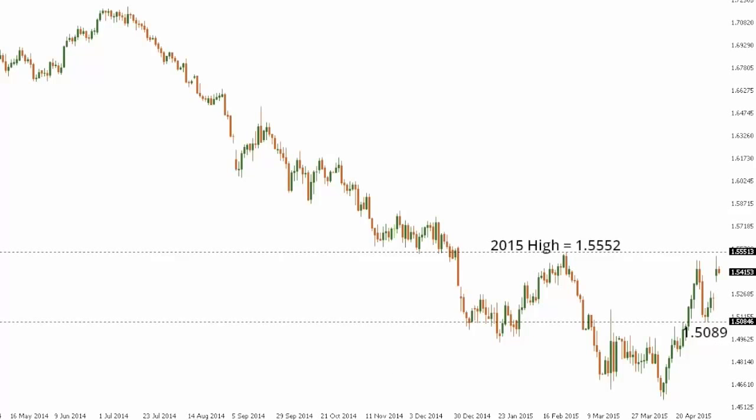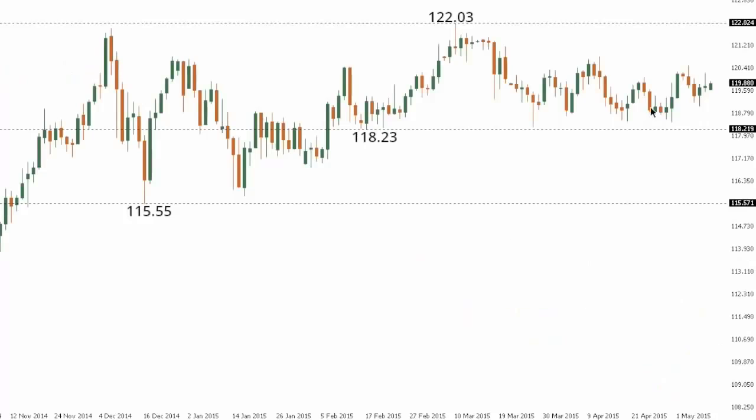Dollar yen. So dollar yen remains locked in its consolidation, with the market roughly defined between 122 above and 118 below. A break above the 7-year high at 122.03 from earlier this year would open the door for a bullish continuation towards the 125-130 area, while a break back below 118 would open the door for a deeper correction towards 115.55. That's the December low. But ultimately, a break back below that 115.55 December low would be required to force a shift in the structure, with anything in between seen as bullish consolidation.